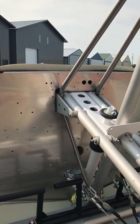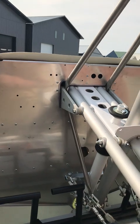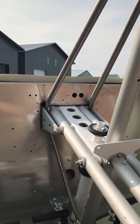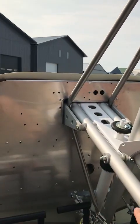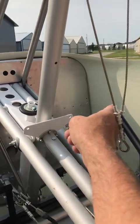The instrument panel will come out to about here. It's actually right behind this brake. So it'll be a helicopter type. So it'll be centered, and you'll have a little storage space over here, storage space on the other side.